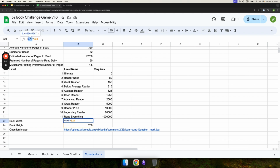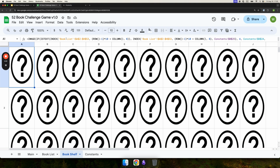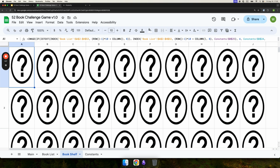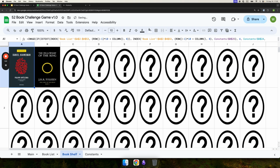So typically the format of the book is 6 divided by 9 times height. This is the height, and there is also a default question mark, and there is a long complicated formula that computes the URL of the image that should be shown. So by default a question mark is shown if the finish date is not filled, but if I select a finish date for these 2 books, then the book covers will be shown.